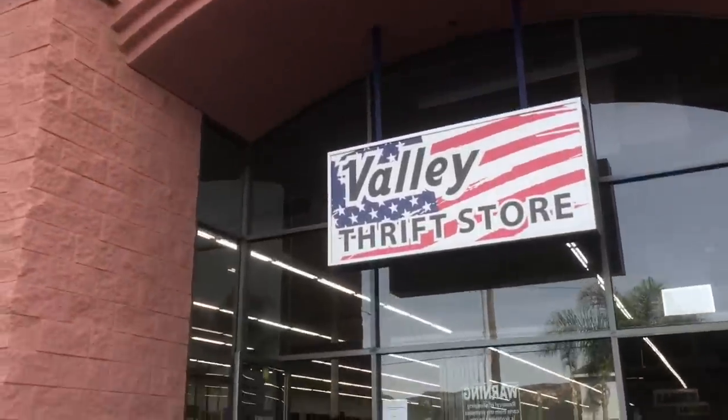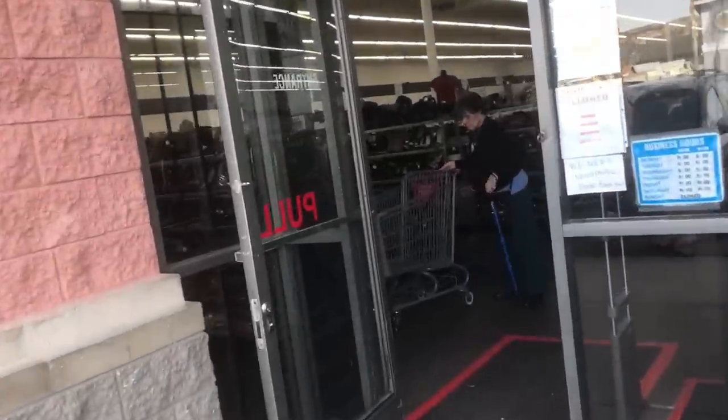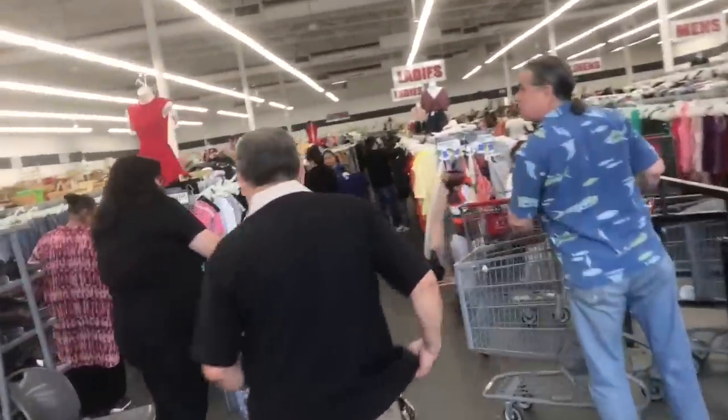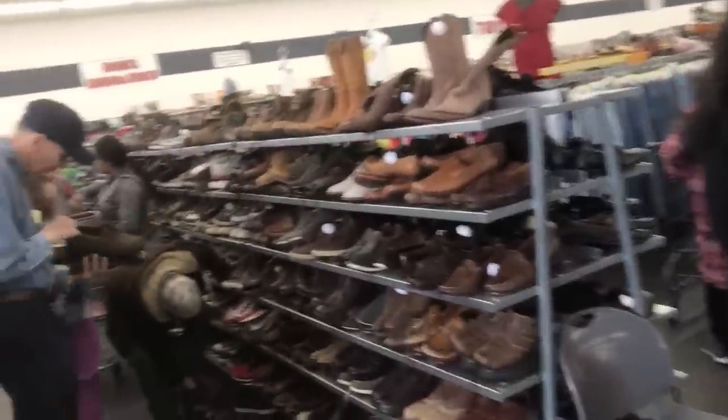Into the Valley Thrift we go. And I haven't been in here in well over, I don't know, maybe a month and a half, maybe two months. It's been quite a while. It's always shoe city in here though. There are so many shoes in this first section when you come in.